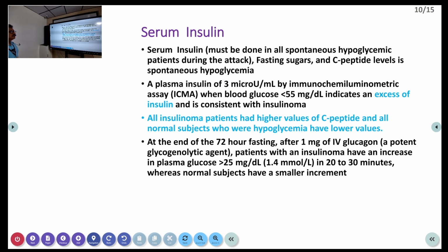Serum insulin level should be taken in all patients who have spontaneous hypoglycemia. So in insulinoma, during a hypoglycemic episode, insulin levels may be high. In a normal hypoglycemia, if you are giving insulin, then there is no need to check insulin levels, it will be high. But in spontaneous hypoglycemia, because of the insulinoma, insulin will be over secreted and the patient's blood sugars are very low, but insulin levels may be high. So all insulinoma patients had a higher value of C-peptide, which is a precursor of insulin, and all normal subjects who were hypoglycemic have lower values.